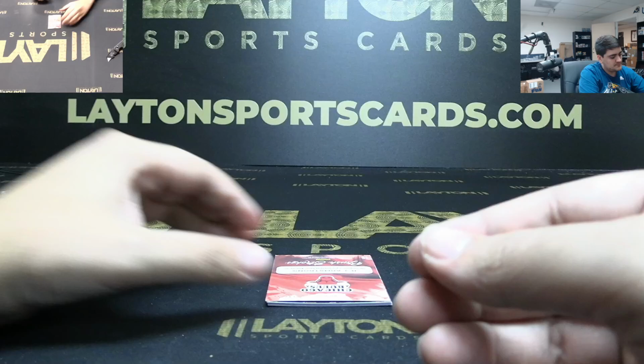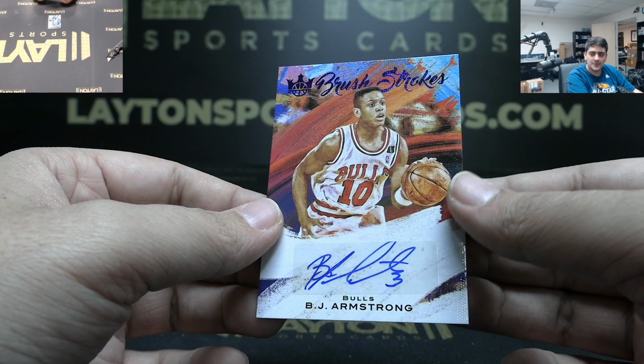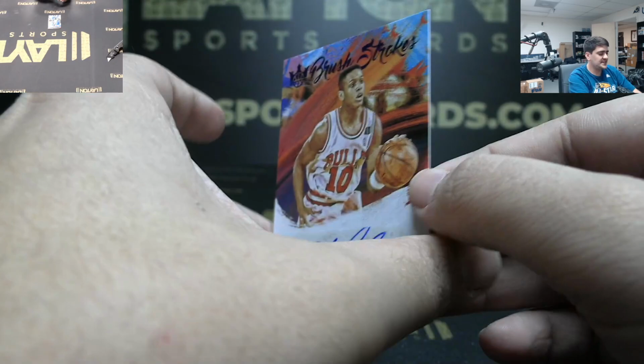Auto, it's going to be a Brushstrokes auto for the Bulls, BJ Armstrong. Oh, the 25. 14 of 25 on the BJ. Nice one there.